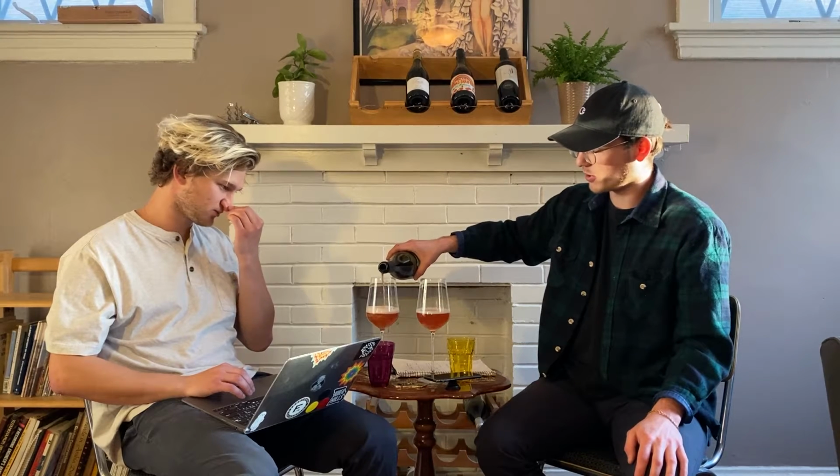I mean, this looks like some sour beers that I've drank. Yeah, for sure. Oh, it's a rosé too. I mean, a pet nat can be any type of wine as far as I know. It can be a red, a white. This is both.